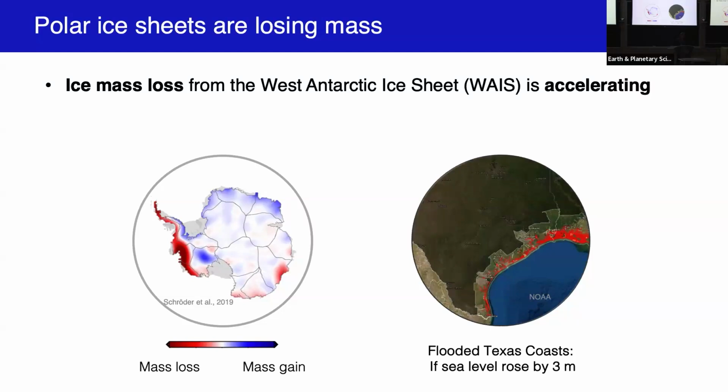Okay, so to start with some motivational background though, I like to start with this and say that polar ice sheets are losing mass. The figure at left shows the broad pattern of ice mass loss in Antarctica, inferred from geodetic measurements such as those made by the gravity satellite mission, the GRACE satellite mission. And the West Antarctic ice sheet, I don't know if you can see my cursor. Here we go. The West Antarctic ice sheet is losing mass, and this mass loss is accelerating.